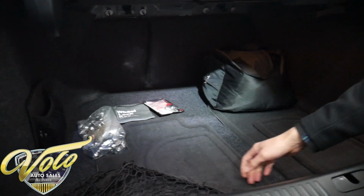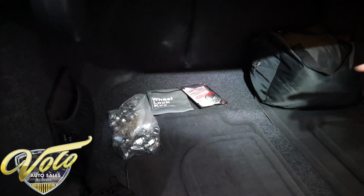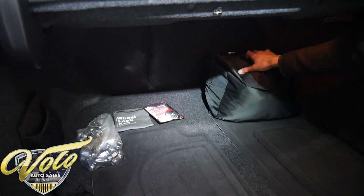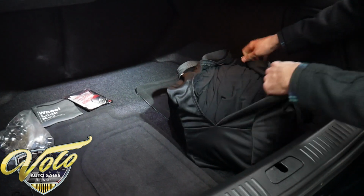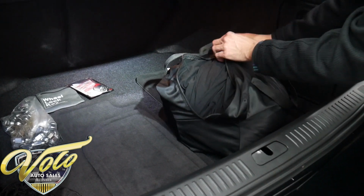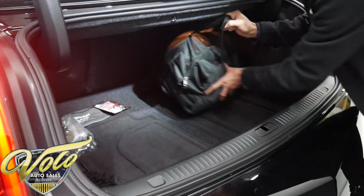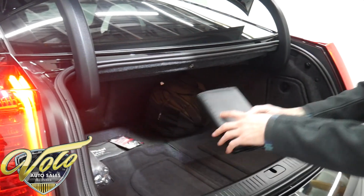I do have some dealer accessories. I got the cargo net, the stock lug nuts. It does have locking wheel lugs on it currently. We have a nice premium car cover that fits this thing perfectly. It's silky, it's black, matches the car. We're going with the whole black theme here. Again, always kept in a heated garage under this car cover. We do have the owner's manual.